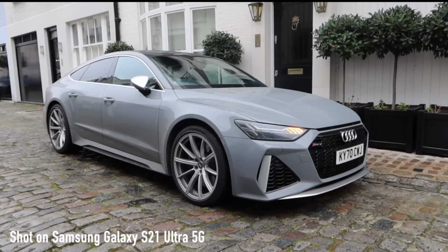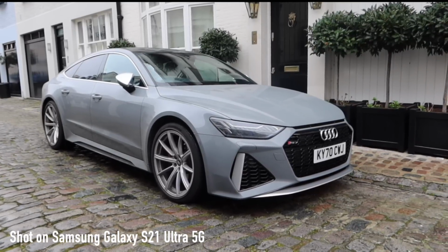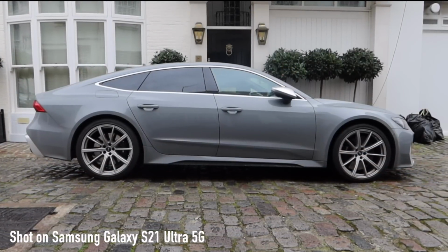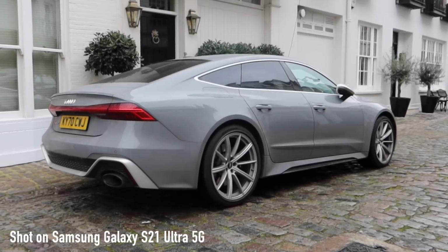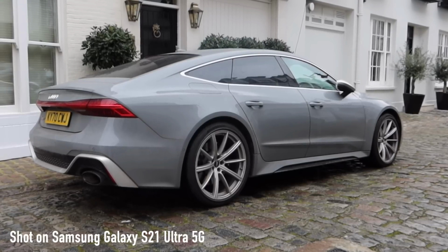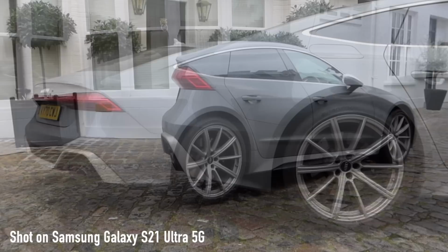This is the brand new Audi RS7 Sportback. The Sportback part has been permanently bolted onto the RS7, but that is not the only change for this brand new model. The new RS7 gets 40 extra horsepower and 74 pound-feet of torque over the previous RS7, and there's even mild hybrid technology in there, which not many people know about, which we'll get into in a second.